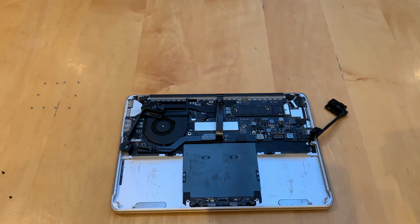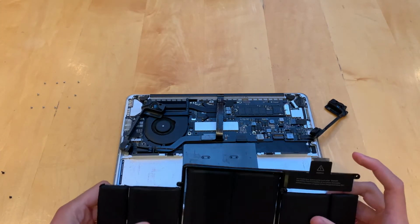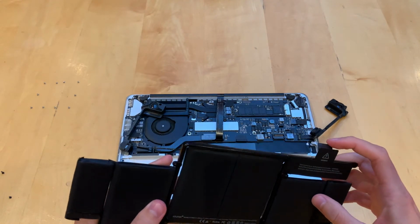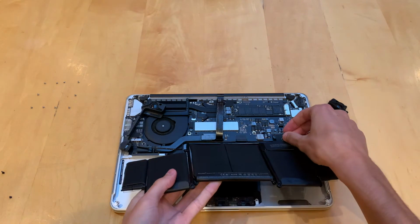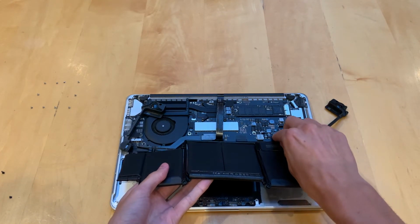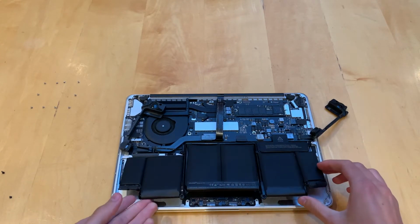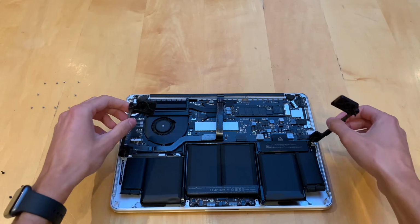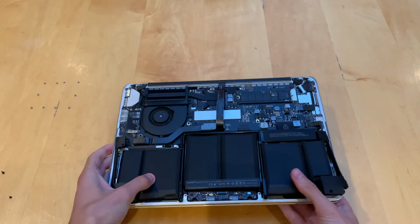So that's the old battery out. Now we can go ahead and put the new one in. So before I put it in fully, I'm just going to test that it works and that the battery is the issue. So we can go ahead and just connect it up like so. Put the connector in. And that's clicked in. And then we're just going to carefully flip it over and try to power it on and see if it works.